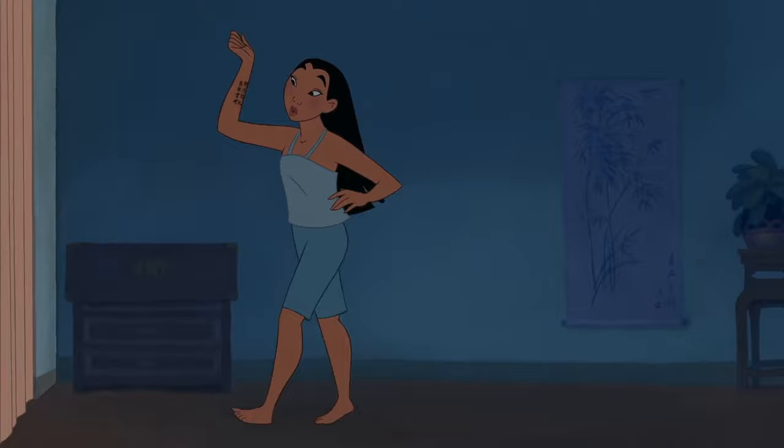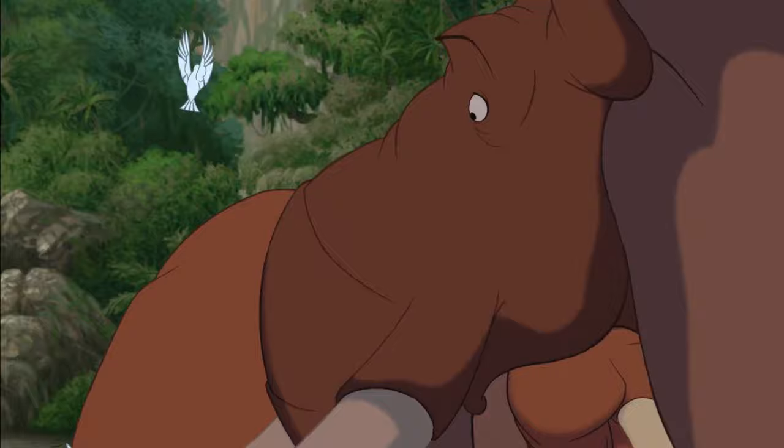Tarzan's dreads are a great example of this principle at work since they're individually animated locks instead of the solid hairpiece of most long-haired Disney characters.